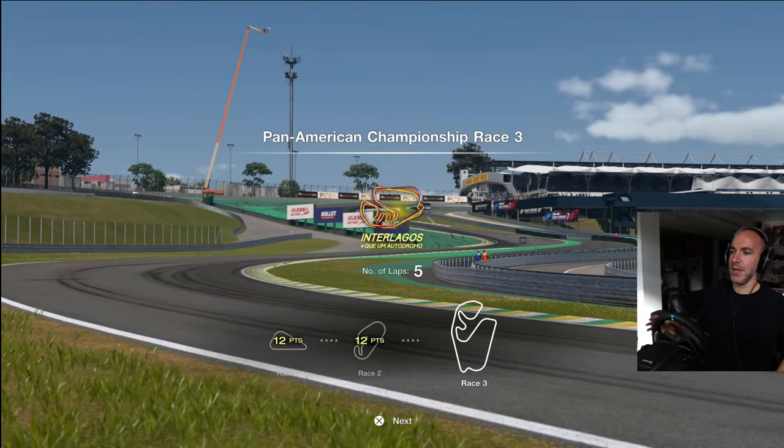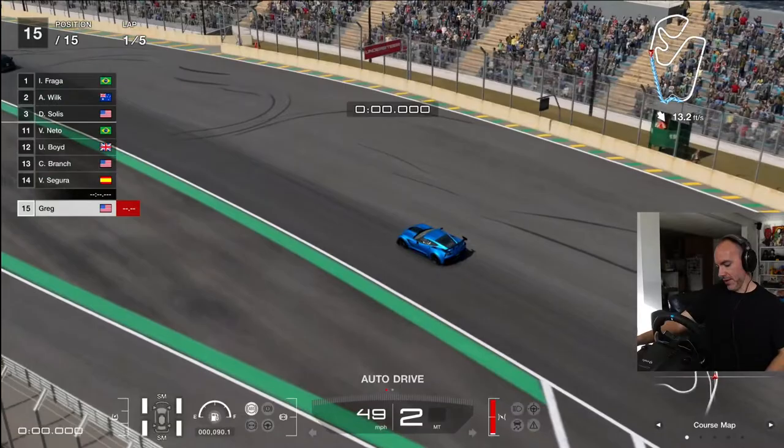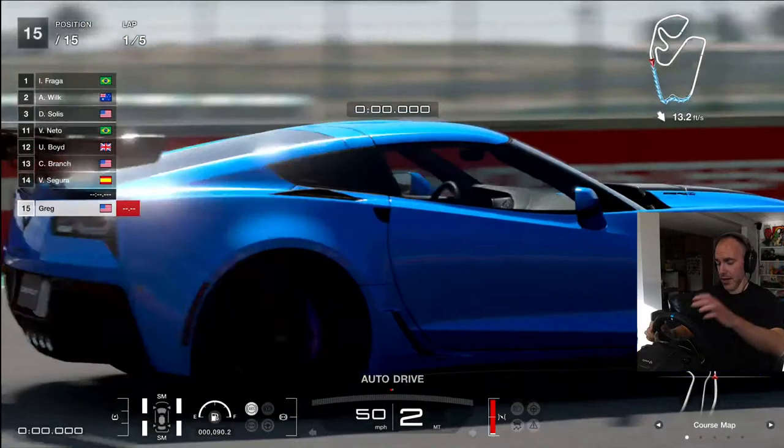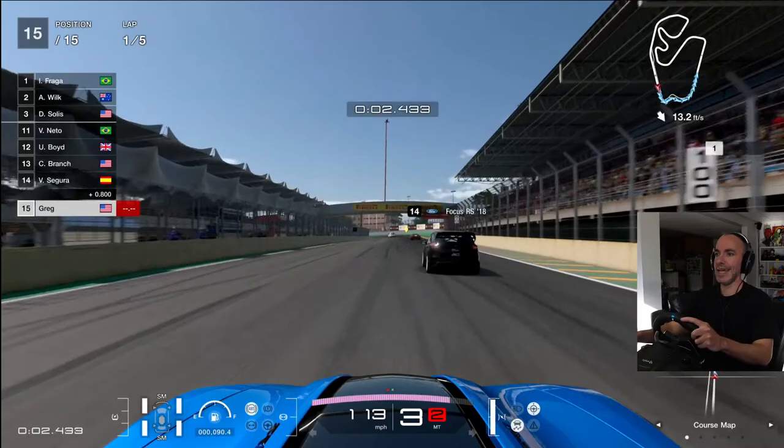Oh my gosh. All right, race three, 5 laps. Looks nice. I'm ready to go. Let's try it out. Rolling start, last place, of course. Oh, I got a cable on my gas pedal. That would not be good. All right. Last race of the Pan American Championship. Never been on this track before. We'll find out what it's like. Together.